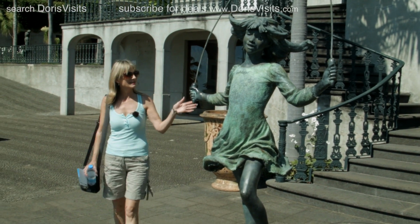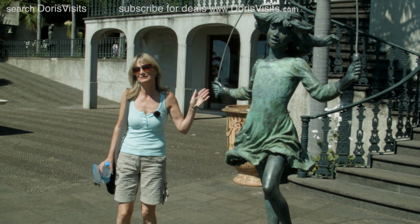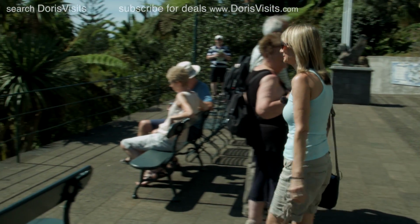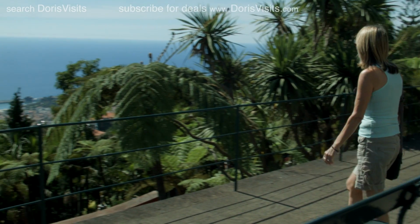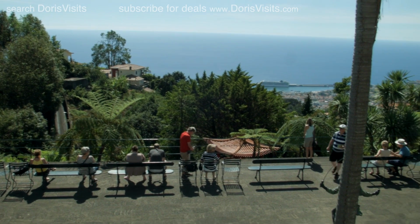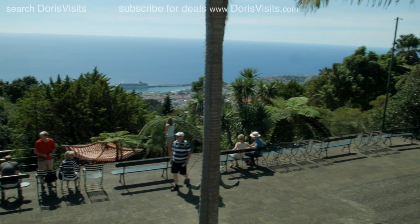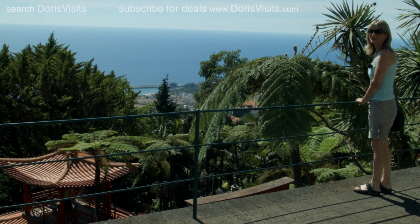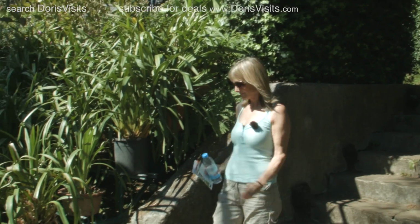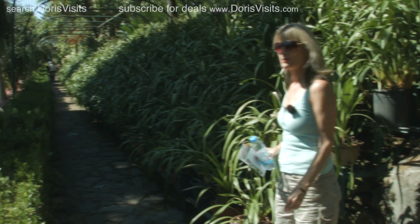Outside the palace there's this lovely statue of a skipping girl, and then straight ahead are some seats so you can have a sit down. It's a great view. Wow.